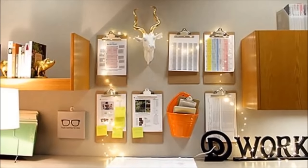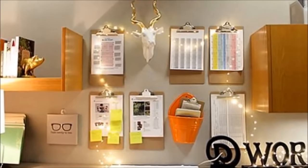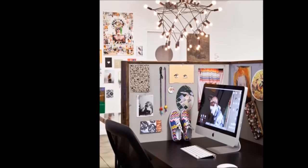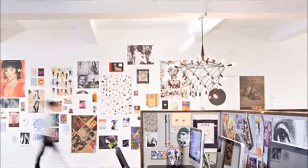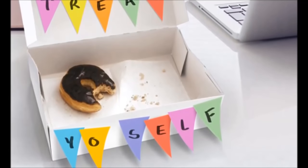13. Or string up some Christmas lights for a little extra glam. 14. DIY a chandelier with some string lights, although it's probably a good idea to ask first if it's okay for you to do that. 15. Up your post-it note game with these adorable banner notes.